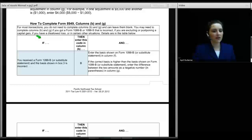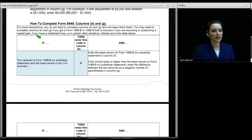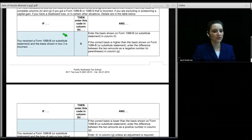Now here is a table of the explanation codes, and the first one in line is the one I said I hit the most often. It's code B. If you receive a Form 1099-B and the basis shown in box 3 is incorrect, enter a B.